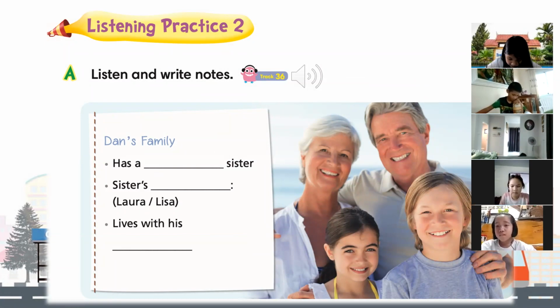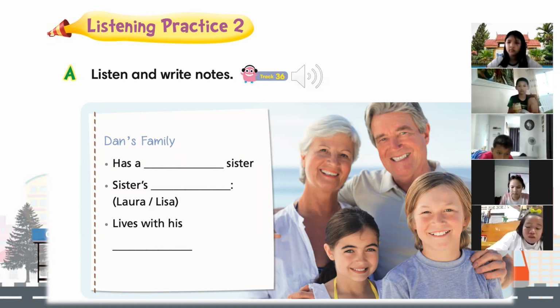A, listen and write notes. Do you have a big family? Yes. I have three brothers. How about you, Dan? I have a little sister. Her name is Lisa. Do you get along with your brothers? Yes, I do. Do you live with your parents? Yes, we do. How about you? No, we live with our grandparents.